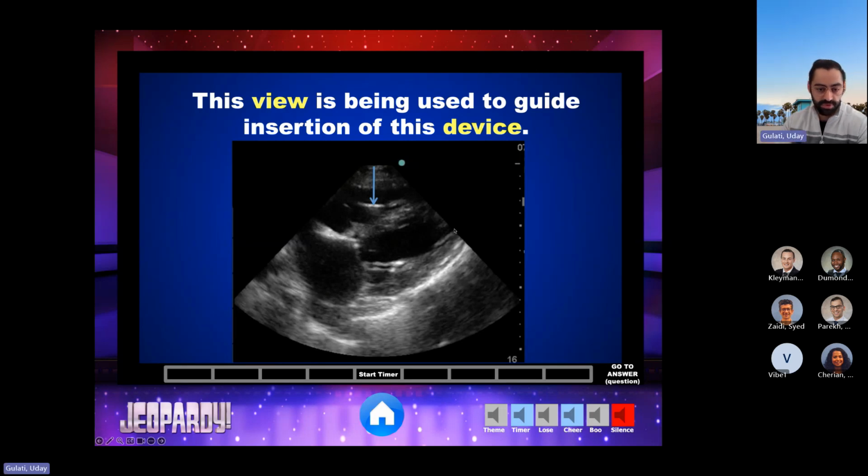So this is your right ventricle. This is your left ventricle. At the top is your right ventricle, and at the bottom is your left ventricle. When doing this procedure, I almost always have someone take a probe and put it over there in this view so that I can avoid any delays if I'm having trouble doing the procedure.